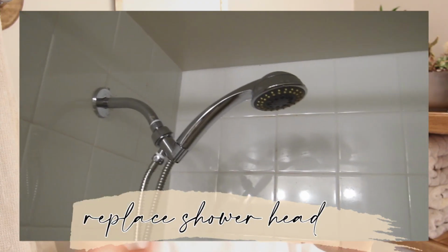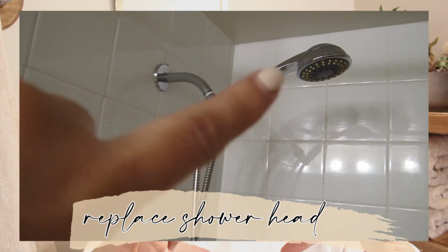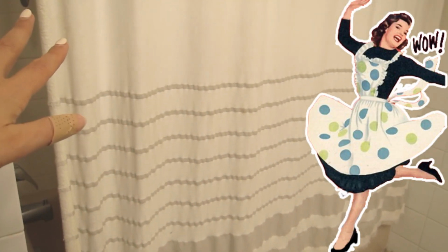The things that I've done to try and elevate this space: I have taken out the old shower head and replaced it with a new one. It's a wider head, and it's attachable so I can pull it down. It's amazing how much a shower curtain can transform your space. And look at that ugly dusty rose poking through.